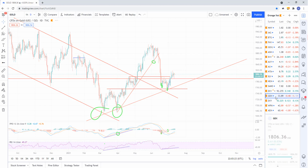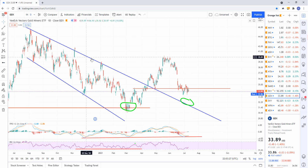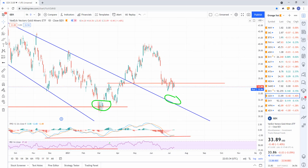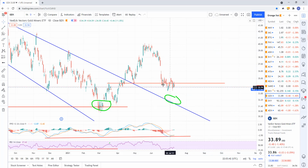Some of these miners, here's GDX. It looks like it could go a little lower because in GDX you have this downtrend line right here. We broke out, we back tested once, broke out, and it looks like it's coming back in for another back test. So maybe this wants to sell down and hit here and then go, that's completely possible. Or perhaps it holds in this area. We already had one back test right here. So I just watch for that.